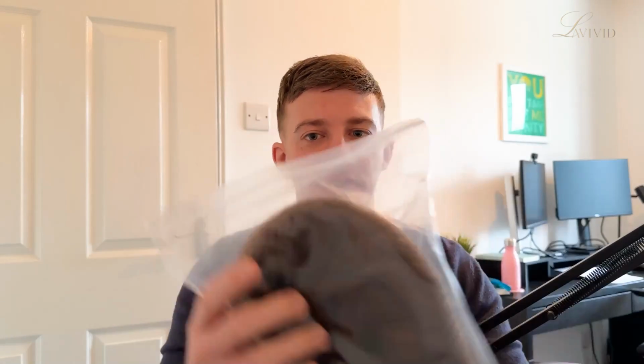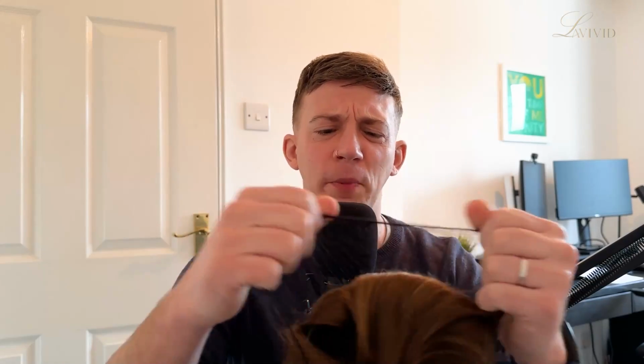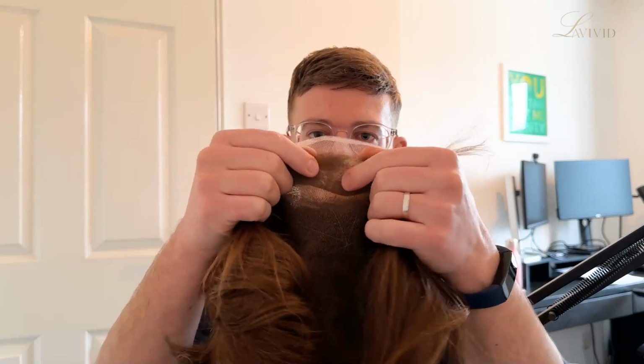So this is the system, and it's called the Adrian. Let's have a look at this system here. This color is like an auburn color. It's a Swiss lace base, number 1, which isn't too remarkable. I'm sure you've all seen a few Swiss laces before.